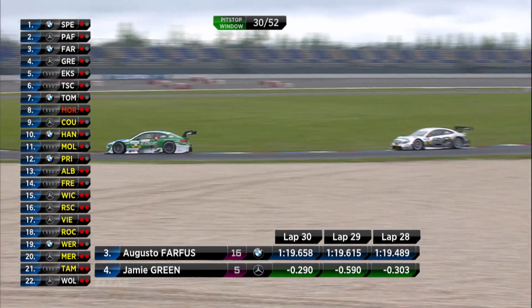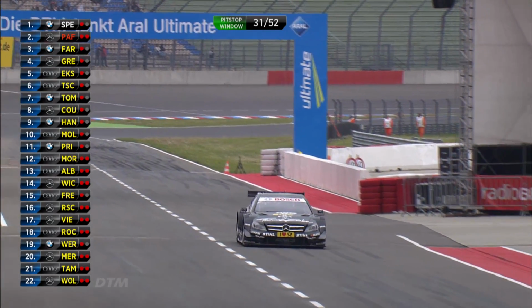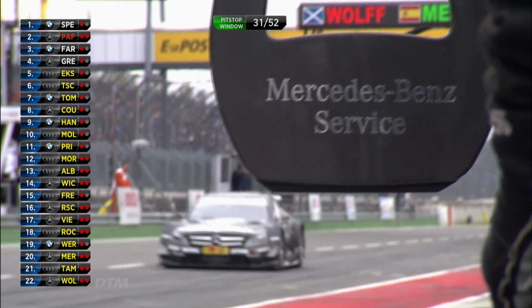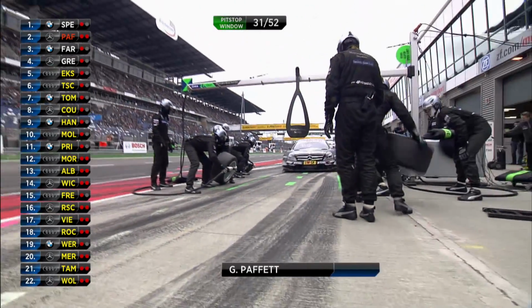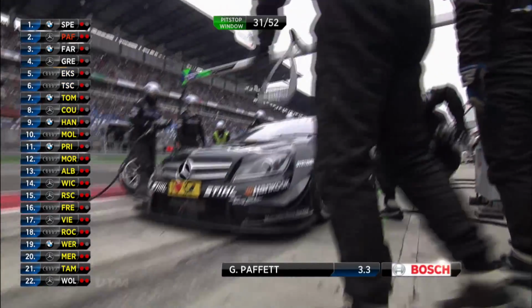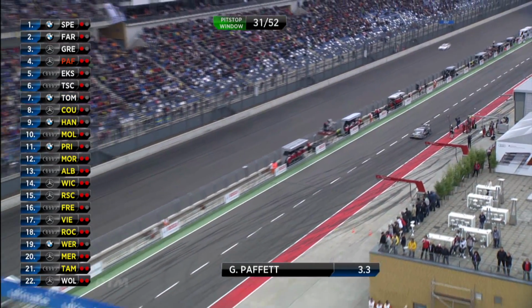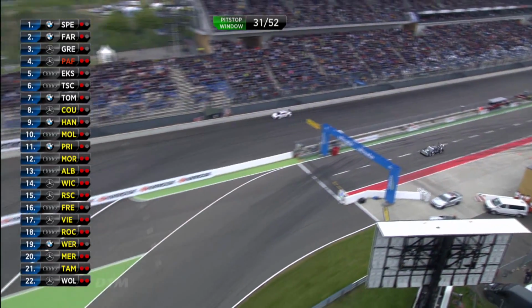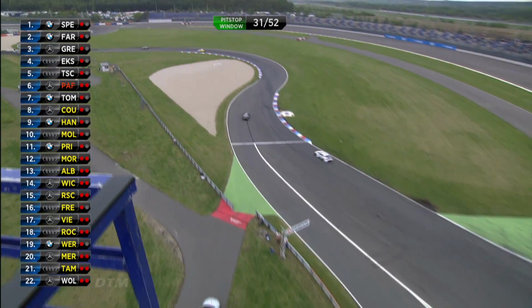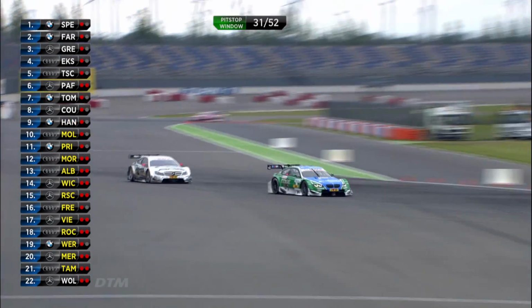There is Farfus from Curitiba in Brazil. And this is another vital stop. This is Paffett's second stop. Spengler's still out there. I suspect Spengler will come in the lap after this. Again, they've got to get this absolutely right. How quick is it? Oh, it's a good one. Just a tad over 3 seconds. Now, is that good enough to put him ahead of Spengler when Spengler makes the stop? Quite a difficult transition onto the racetrack there.